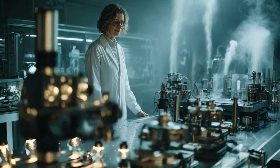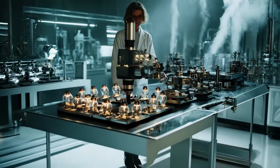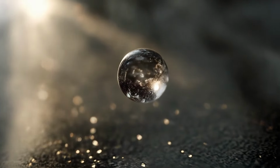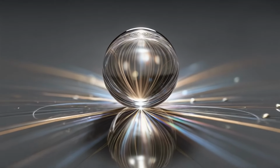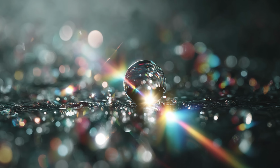When a ray of sunlight hits a raindrop, it slows down and bends, a process called refraction. This happens because light travels slower in water than in air. The light then reflects off the inner surface of the drop and bends again as it exits. This journey splits white sunlight into its component colors: red, orange, yellow, green, blue, indigo, and violet, because each color bends at a slightly different angle.